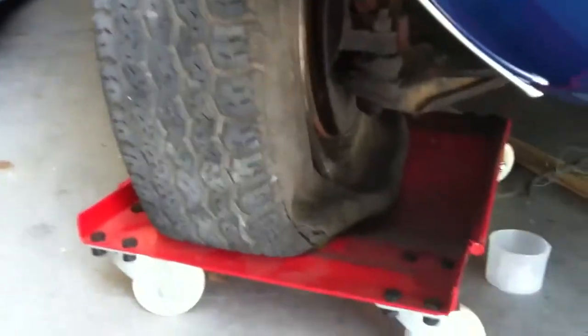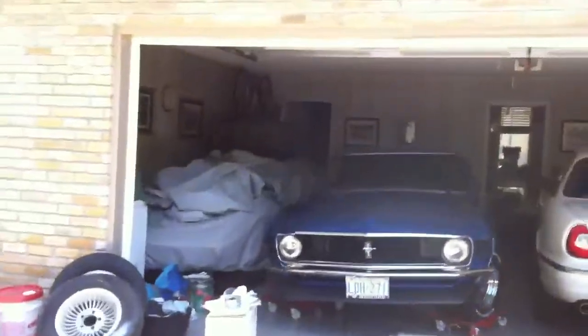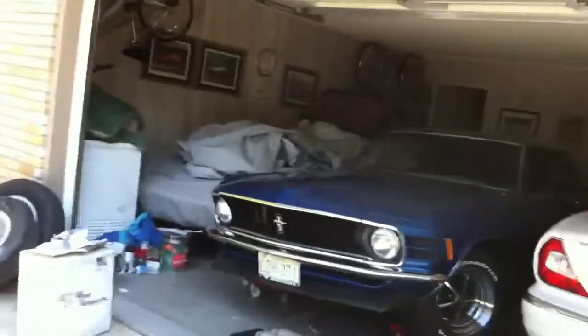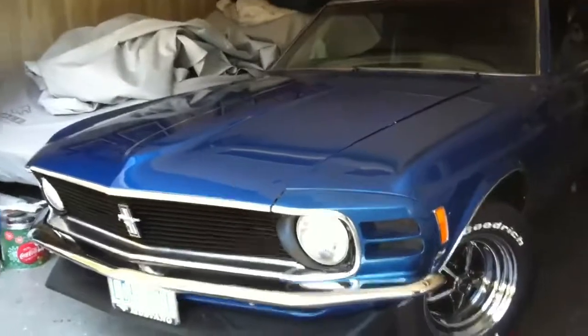And that tire is just gone. The car is leaning: 1, flat tires, and 2, the other side's got bigger tires on it. So this car is gonna really be one badass Mustang.